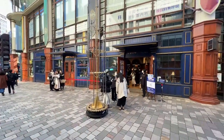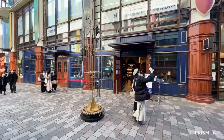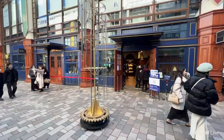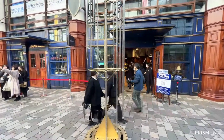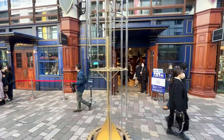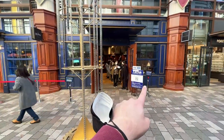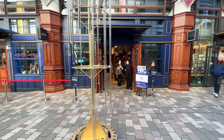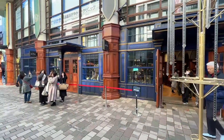So again, this is Mahou Dokoro, Harry Potter. Of course, no cameras probably allowed inside. It'd be nice. I know somebody filmed inside. But that's pretty cool. And you have a QR code right there. So you actually have to have advanced reservations with the Line app. So that kind of sucks just to walk into the store.